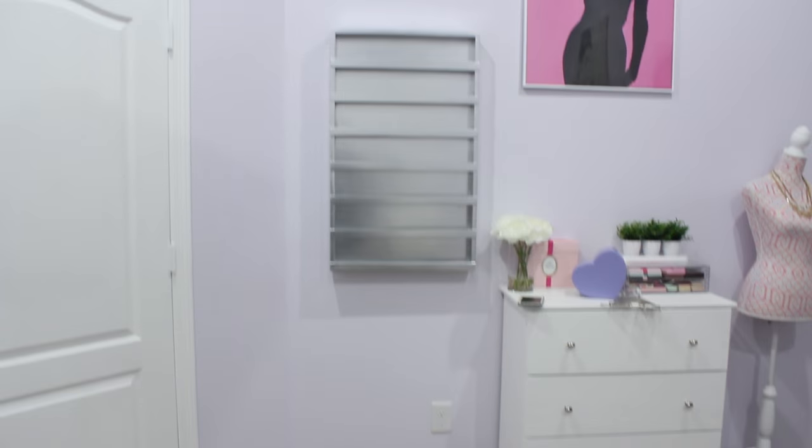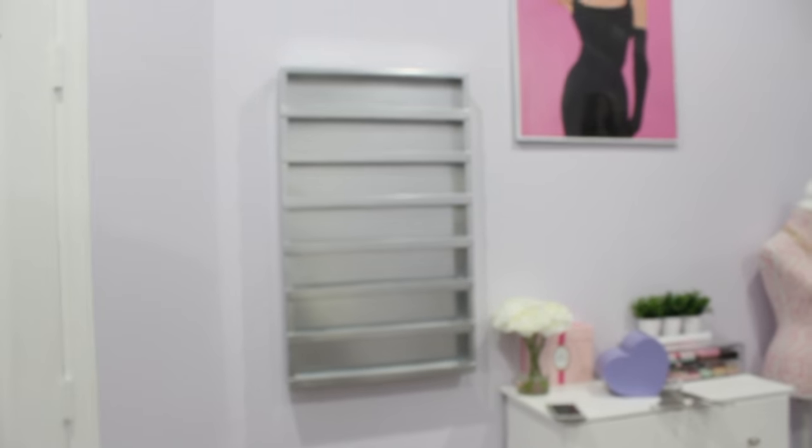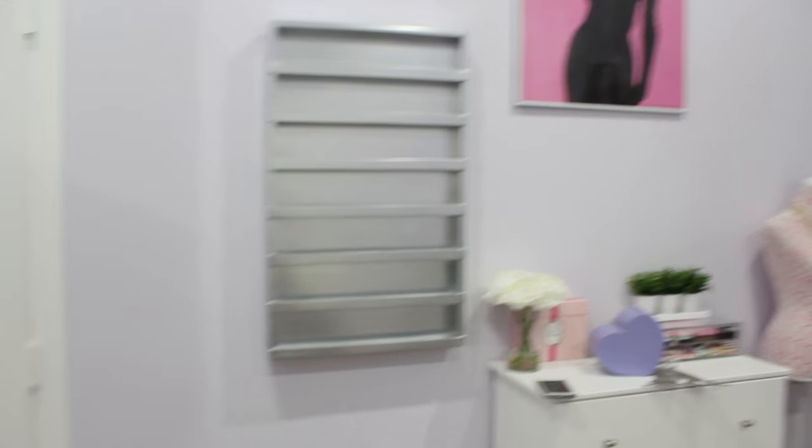So this is how the nail polish rack looks. It's so pretty. It's a very pretty silver, and it kind of shows the reflection a little bit. Let me zoom in. There you can see how pretty that is. I love the color, and I didn't want it purple just because the wall is already purple. So I thought silver would be the next best thing since it matches, you know what I mean?